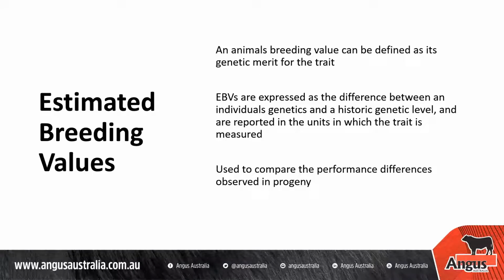We'll also use these to compare the performance differences observed in the progeny, and I probably should have had that bold, highlighted, underlined, circled, flying in, because that's a critical point here. Estimated breeding values are used to compare the differences in performance of the progeny. That's what they are. They belong to the progeny. Really critical piece.